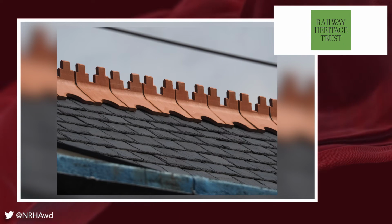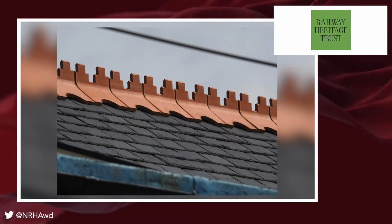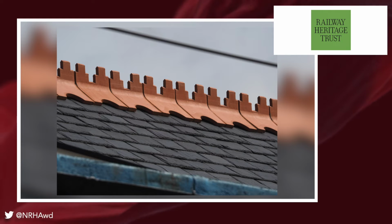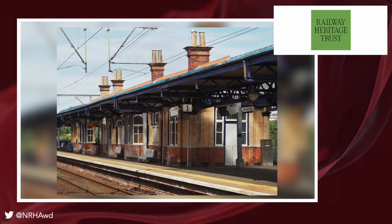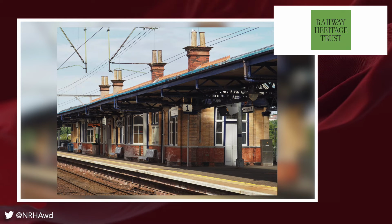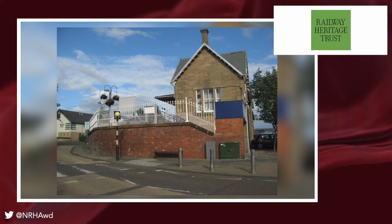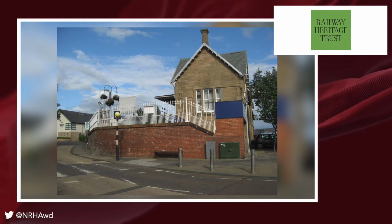One of the existing ridge tiles was removed from the roof and used as a template to create the new tiles, which satisfied the planning obligation to match the existing. It is believed that this company actually made the original tiles, strengthening the heritage link. The finished works are of a high quality, with good attention to detail throughout the site. The highlight is the reinstatement of the ridge tiles, which now have the same appearance as they did in 1896, some 124 years ago.